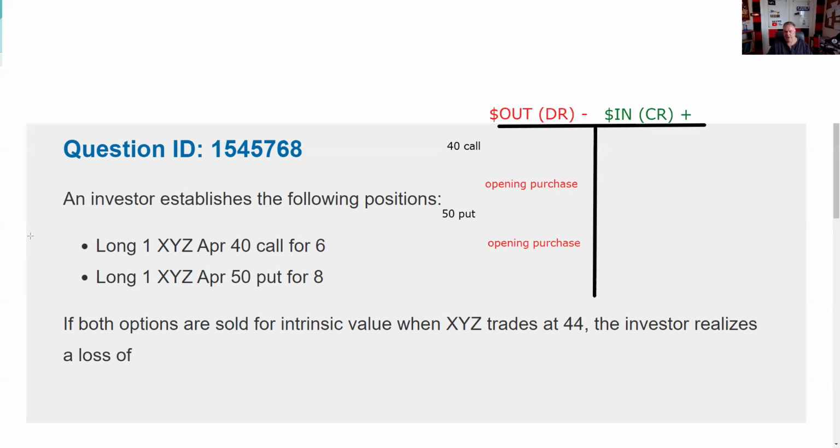I like to use dollars out, dollars in. Some people like to use debit, some people like to use minus signs, whatever floats your boat. I highly recommend you do things on a per share basis, and then when you're all done, multiply once. In other words, I'm not going to put 600 in here and 800 in here. I'm going to put it on a point per share basis.